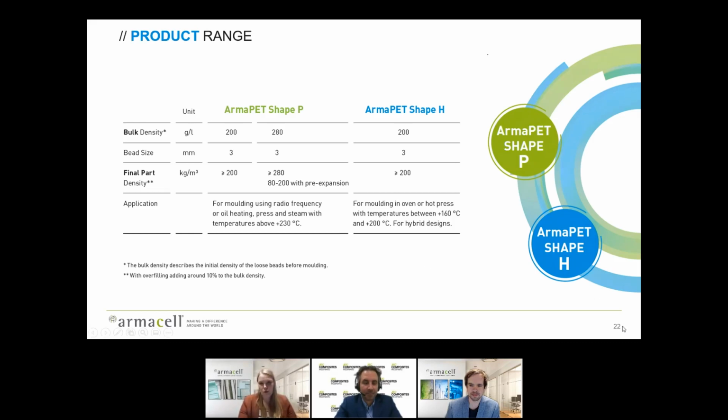So basically also the 200 grams per liter. It's, as I said, a special grade, but comparable to the Shape P with this additional surface functionalization. And there you can mold it at temperatures between 160 to 200 degrees Celsius, as Sven just presented on the slide, the diagram with the different residence time per temperature.